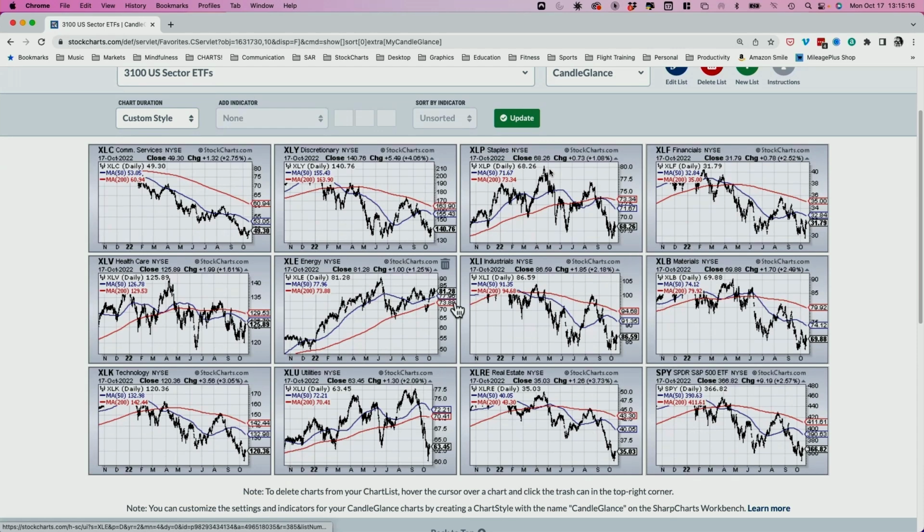That's why I think energy making a higher low in September was so important. What else has made a higher low? Only one other sector as I'm glancing through these. Maybe consumer discretionary, that's really more of a double bottom, but I think technically you could call that a higher low. That's worth noting. But healthcare is the other one I was going to mention.